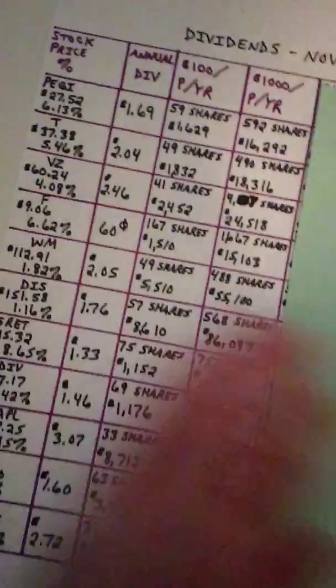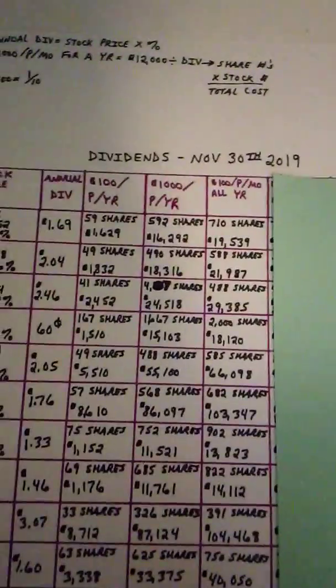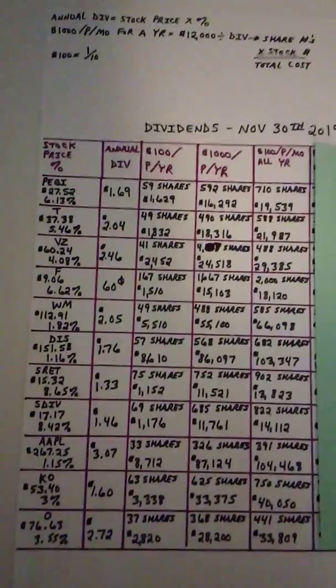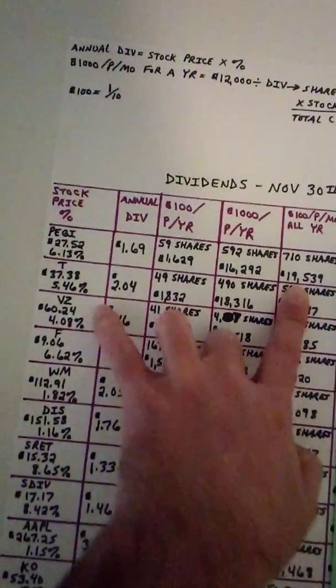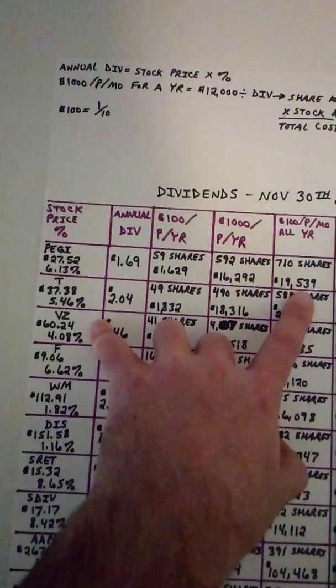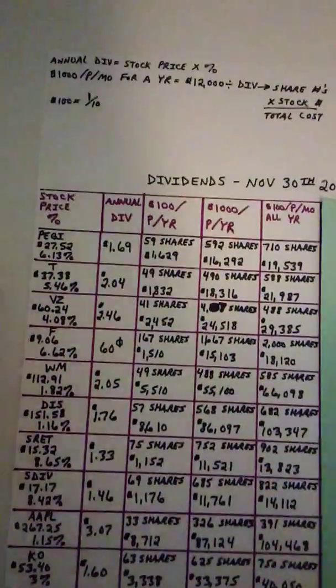Okay. And so next, say you want to supplement your income. Say you want to make $100 a month every month. These are the number of shares you would need to have and the amount you would need to invest. So to make $100 a month every month, say with Pattern Energy, you would need 710 shares, and you would need a total of $19,539 invested into Pattern Energy in order to make $100 off of their dividend per year.